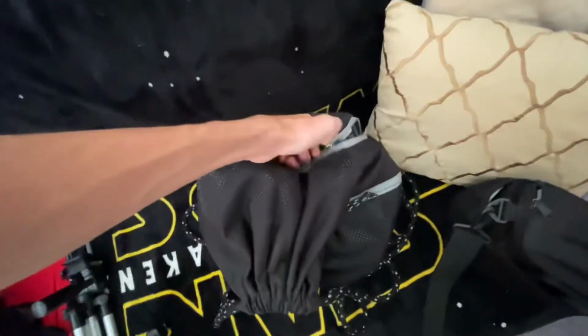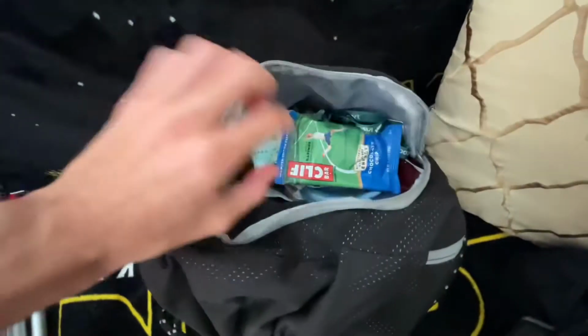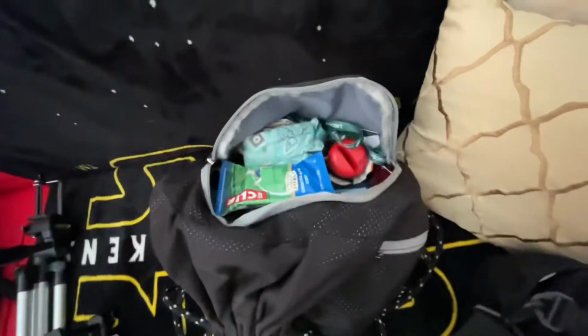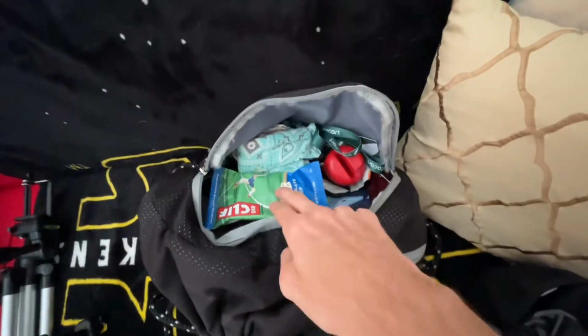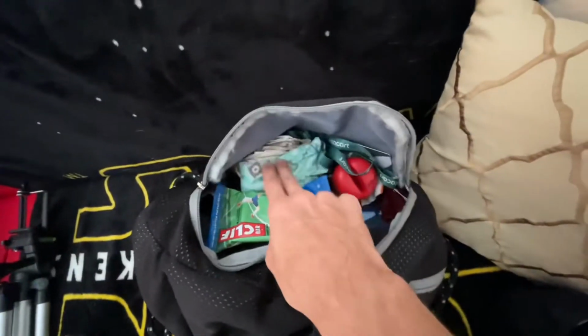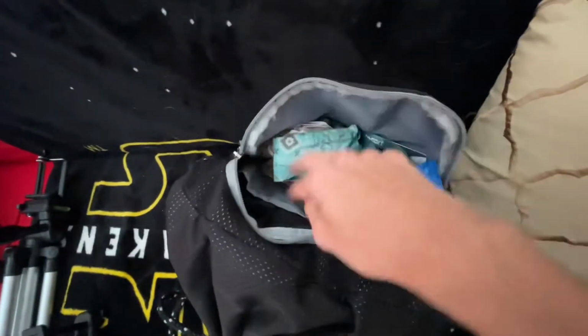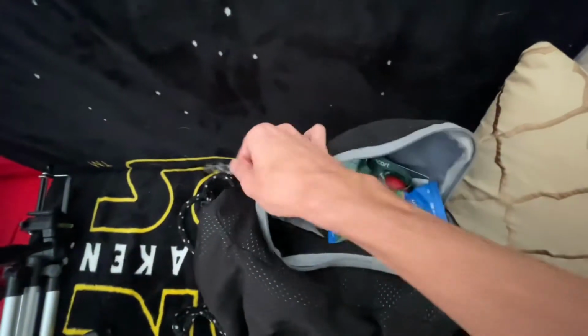I just have things like masks in here. So yeah, I've got a Cliff Bar in there now, just in case I get hungry while I'm doing that. I at least have a little snack, and those are pretty decent. I got some extra masks, a clown nose, because I'm funny like that. More napkins, bunch of random stuff really.